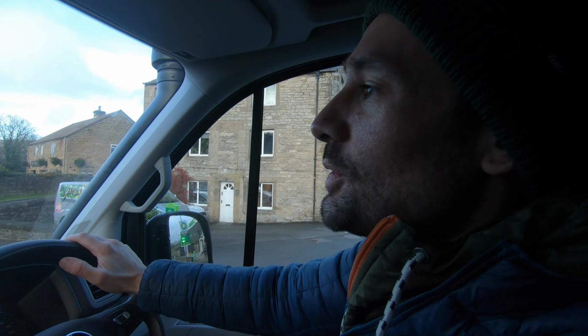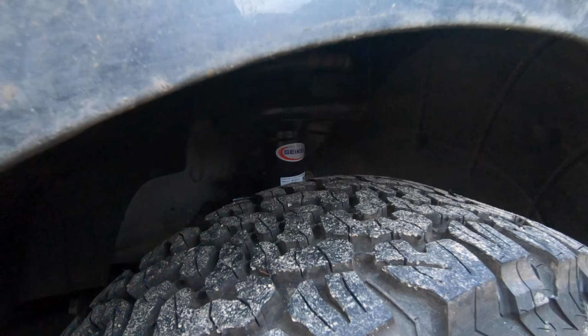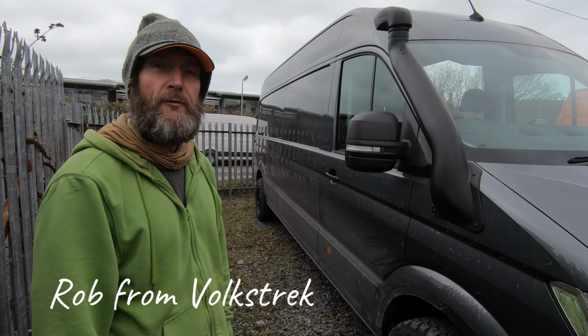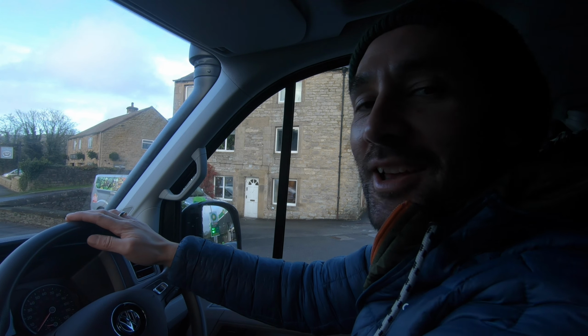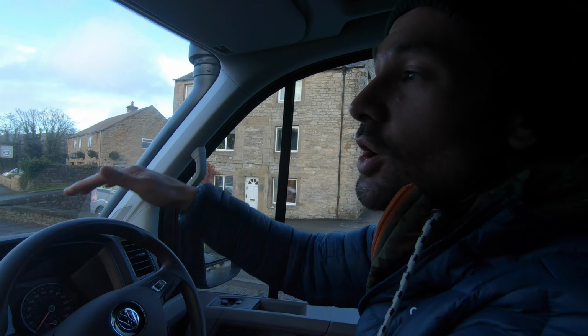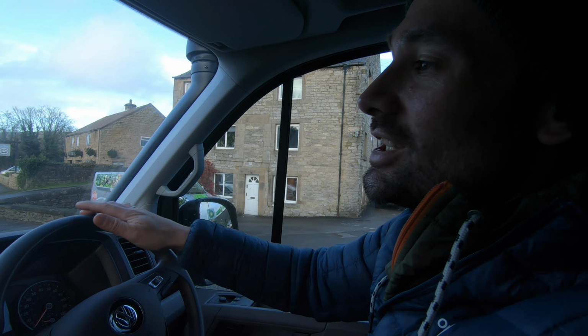Right, welcome back to another episode of the van build. Last week we went to see Rob at Volkswagen in Aberystwyth to get suspension, underplates and snorkel fitted. Whilst we were there we also got fitted wheels and tyres, all-terrain tyres. So today I'm going to be going through what wheels and tyres we've had fitted, what the fitment is like, what the load ratings are, what the road noise is like and what the MPG increase is like.